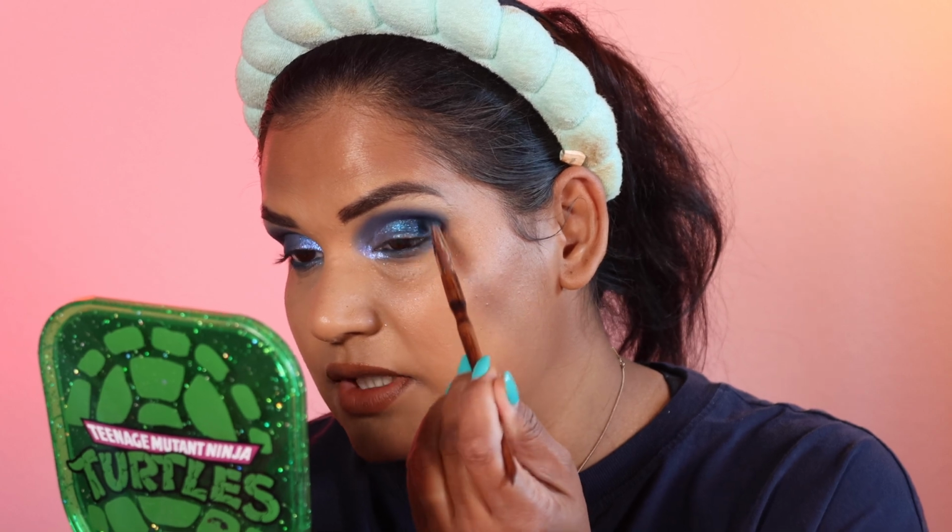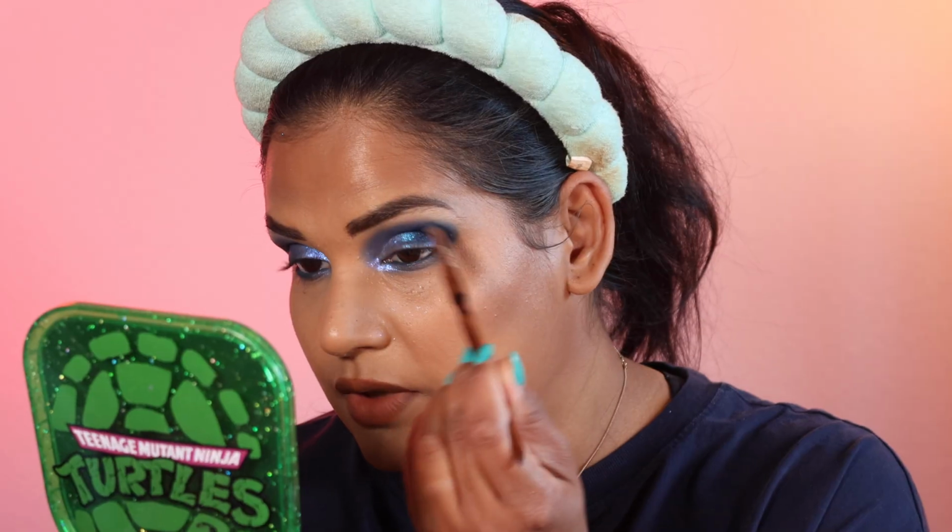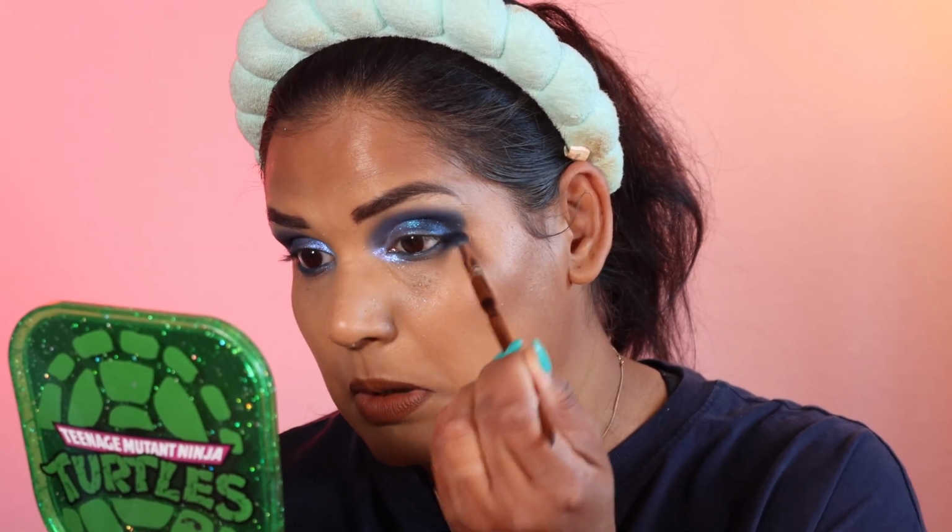Now I want to take the little brush that I was using, and I'm going to go into Suave, which again is that more navy color, and I'm just gonna run that on the outer corner and also just bring it down into the waterline just a little bit. I was contemplating if I should use the black shadow, but I think I'm gonna skip. I think I'm just gonna use the blue and leave it and not make it too dark.